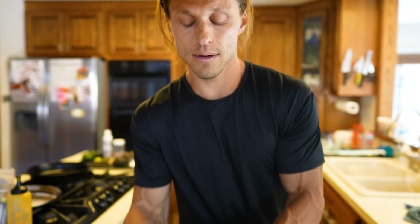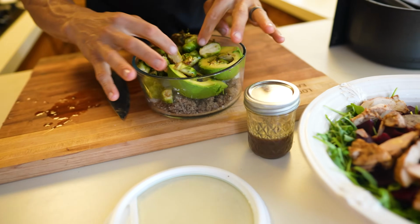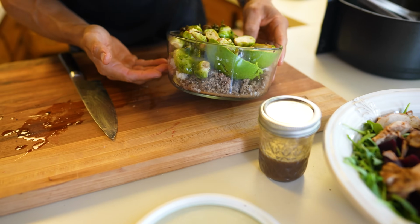Now over here, I took out all the Brussels sprouts. Remember, I have my Bison that I cooked ahead of time. I cooked a few days worth of Bison, so I had that in the fridge, pulled it right out. Air fryer on these Brussels. The rice cooker did the work for me, and then I scooped out an avocado. That is a legit meal ready to go.